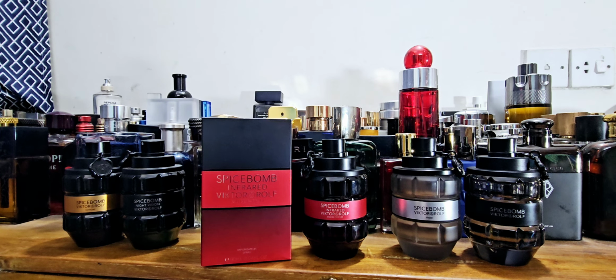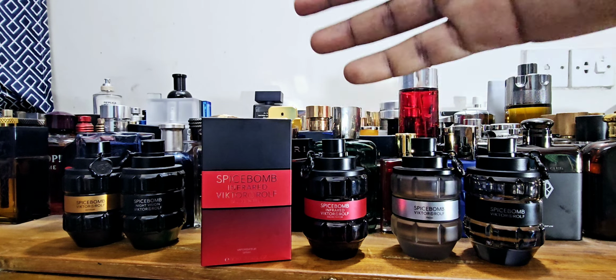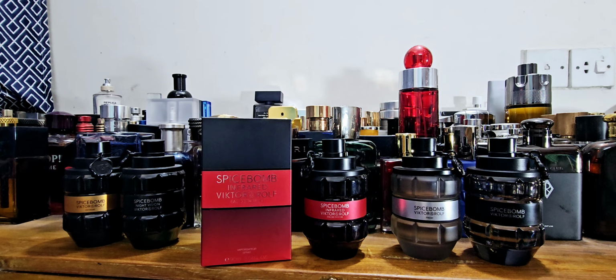So recently I saw our retail outlet Sandara got this Infrared bottle, and it's EDP, but they have no tester. So this is a 90 ml. I don't know how many bottle sizes they have, but usually Spicebomb has multiple bottle sizes. So please try the tester at your local retailers or discounters. Okay, so let's get into this.